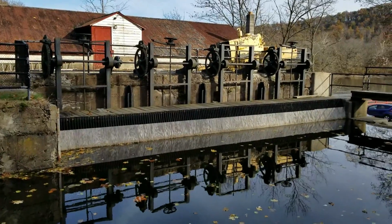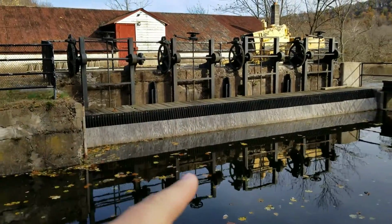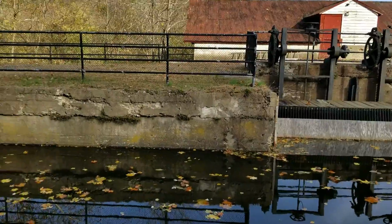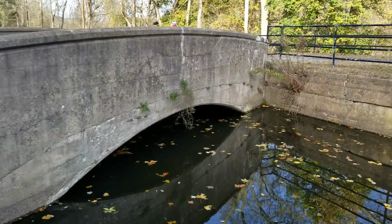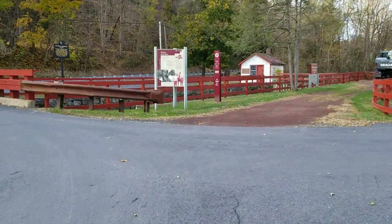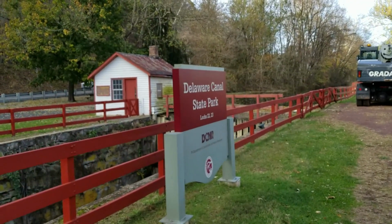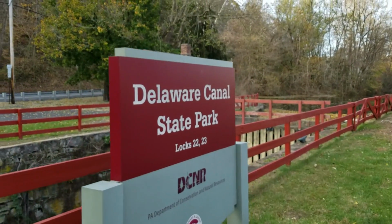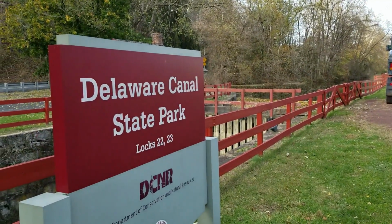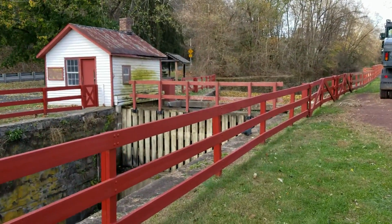So this is a completely intact lock and pump station here, and the water would go through those grates when they lift those doors up, the hatches. And there's probably a series of pipes that go underground that fill up that canal. Okay, lock 22 and 23, so it looks like this is the end of it here. So again, this direction is Easton. Behind me we came from Kittnersville, that's where lock 21 was, and they head down the canal that way.